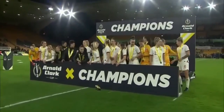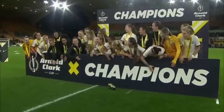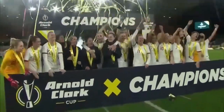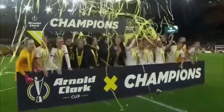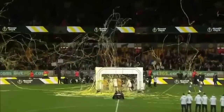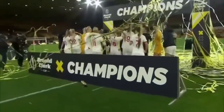And that's because England undefeated, and with the victory over Germany, Arnold Clark Cup champions. And they will hope it's a precursor for lifting the European championship in the summer on home soil as well. They have a very good platform here with some of the best in world football they face.